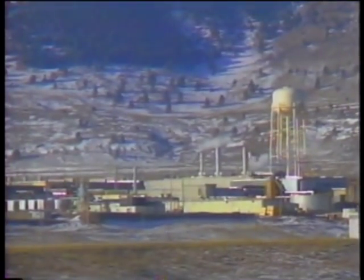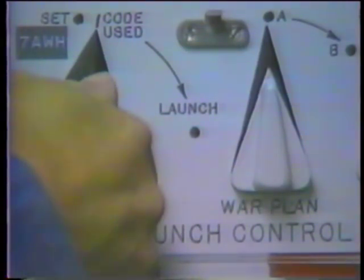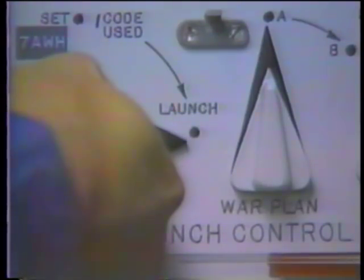Since 1952, Rocky Flats has set atop this bluff northwest of Denver. Although the plant receives almost daily coverage from both electronic and printed media, the basic operation of our plant is still a mystery to many people, including our families. In this story, we'll show you what goes on inside Rocky Flats and how we fit into the nation's nuclear weapons complex. 6, 5, 4, 3, 2, 1, fire!